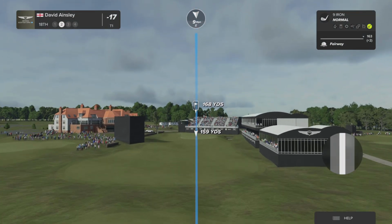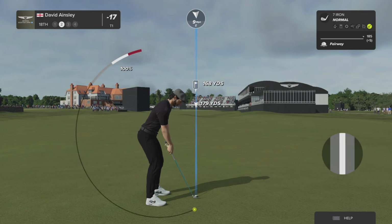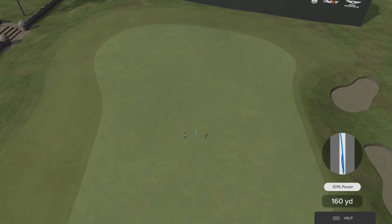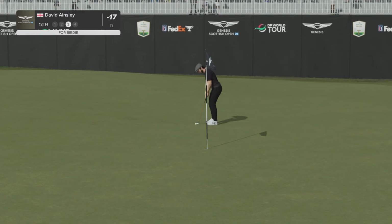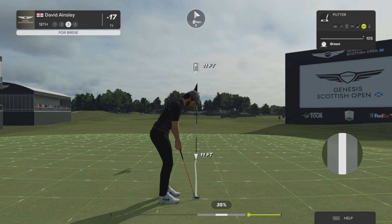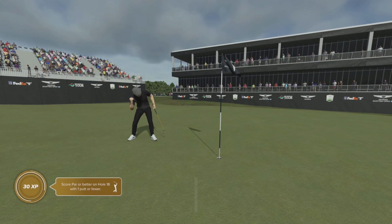Well done. Taking aim from about 170 yards. He's currently tied for the lead. Looks to have chosen the 7-iron. That's a lovely shot here at the 18th, and a chance for birdie at the last. Now that's how you roll the rock. And with that putt, concludes this player's round.